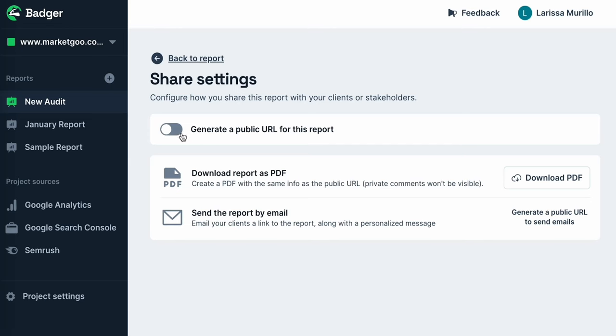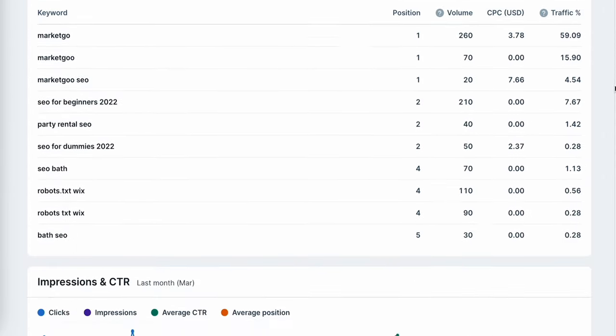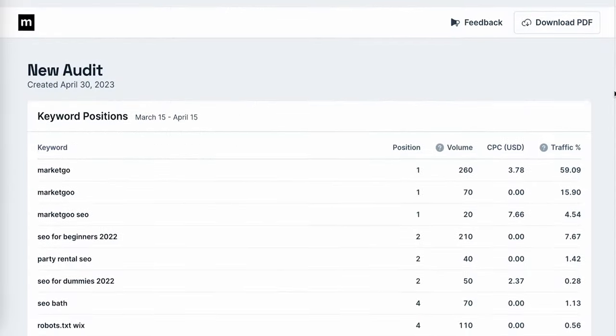Well, how do you feel about sharing reports without granting clients access to your account? And before you send it, you can use the preview feature just to make sure everything looks A-okay. Don't be shocked if it looks A-amazing. It's gonna be way more personalized and engaging with all the nuts and bolts taken care of. The nuts and bolts being KPIs, charting, and data tables.